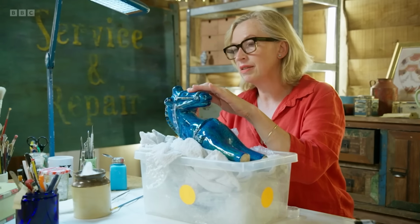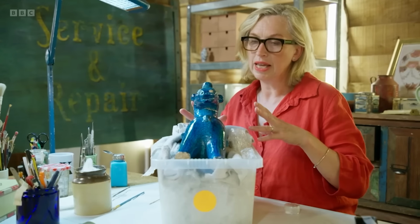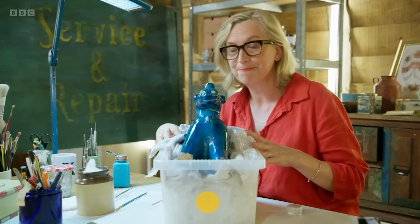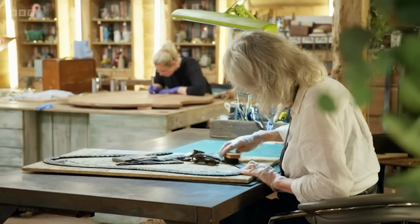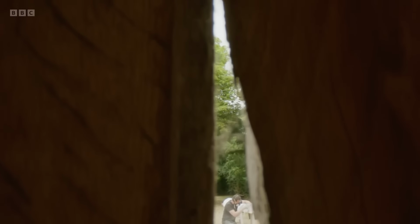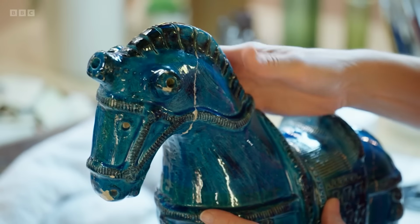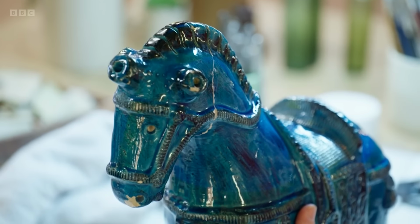That's great, that's in place. It looks good. I can feel that that's really nicely aligned. I'm going to leave that now to let the adhesive cure, and then I can move on to filling all these areas of loss on the glaze. The horse's head has gone back on really nicely. There's still some really unsightly chips of glaze missing from around these breaks here. So the next stage is to try and fill in this lovely glaze with a coloured fill.